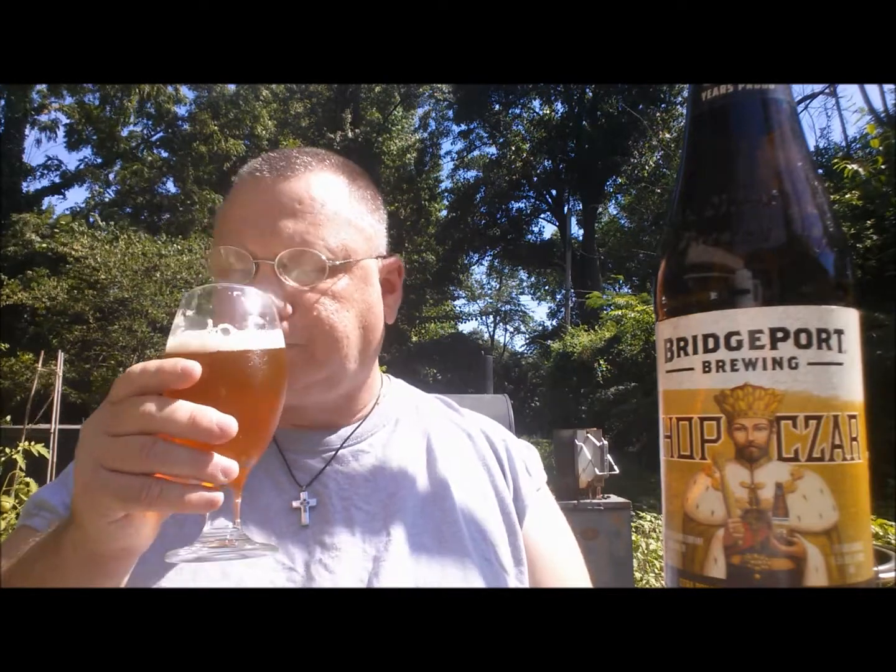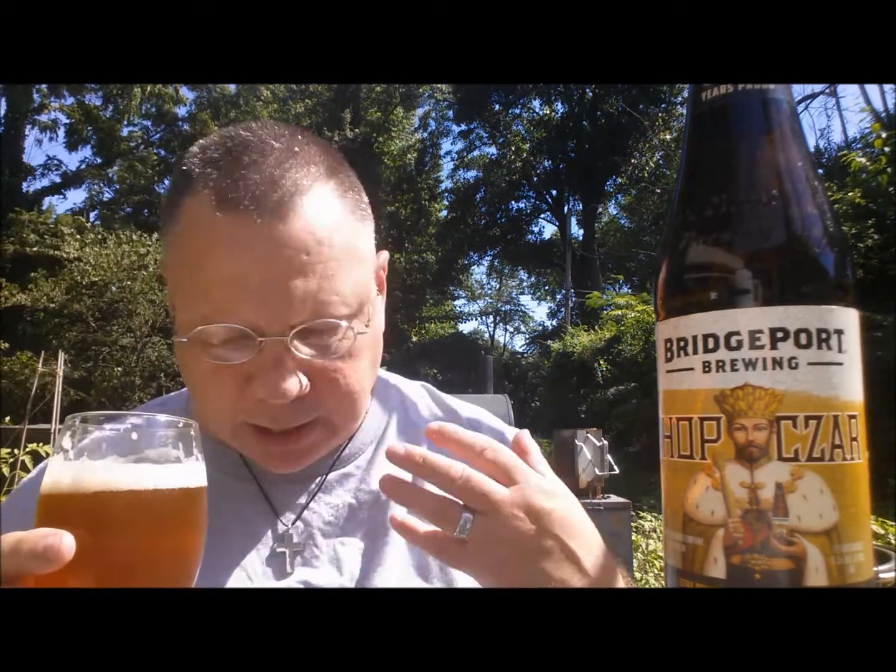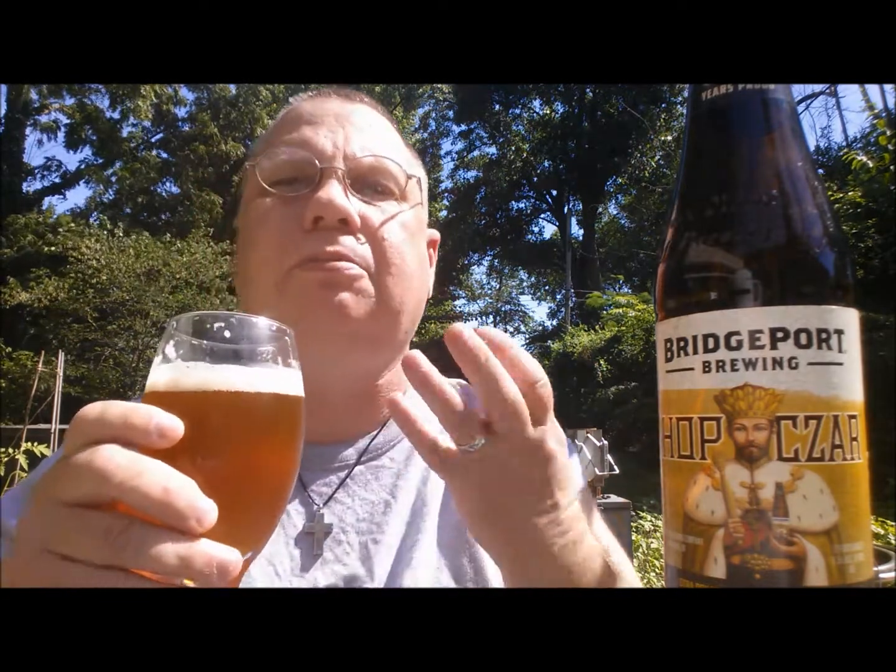Their Hop Czar Imperial IPA is smaller statistically than most, but it's just put together so well. And this is another one of those beers. Everything they do seems to be crafted impeccably.